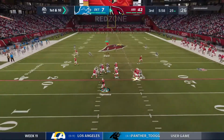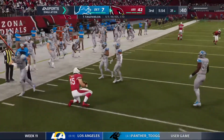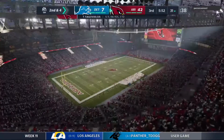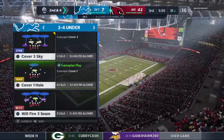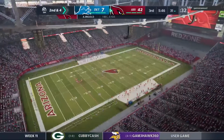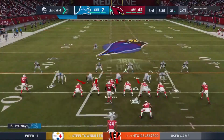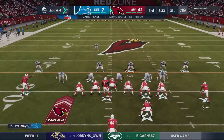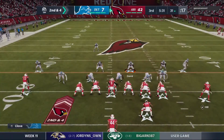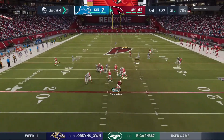Setting to throw on first down is Tua. He's just going to dump this one off to his fullback out of the backfield. It's interesting because when I'm watching college football and I'm evaluating guys for the draft now, my list of pure fullbacks, it's a very short list. I'm probably evaluating more punters and kickers now than I am fullbacks, but it doesn't matter what you call the position, it's who you put there, and there we saw completion.